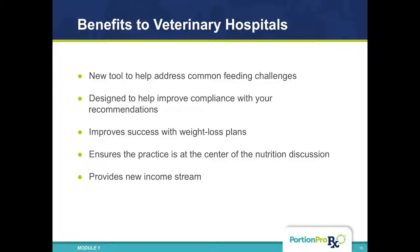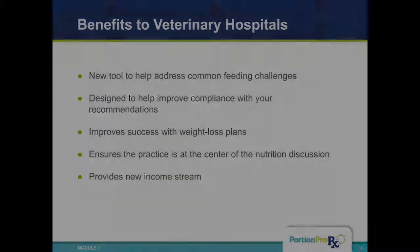So what are the benefits to you as a veterinarian and your hospital? Now you have the tool to address a lot of the feeding challenges that your pet parents are facing. That means that the clients are better able to follow your feeding instructions, leading to healthier pets. You can also have improved success with weight loss plans. And now nutrition becomes a central discussion in your veterinary exam rooms. Plus, there's the potential additional income from the PortionPro RX and any prescription foods that are now being purchased because they can be successfully fed.